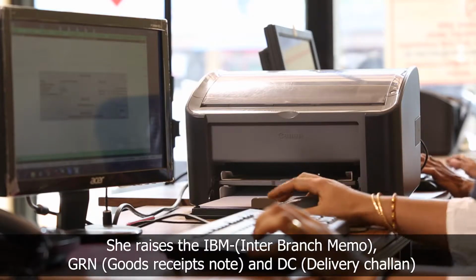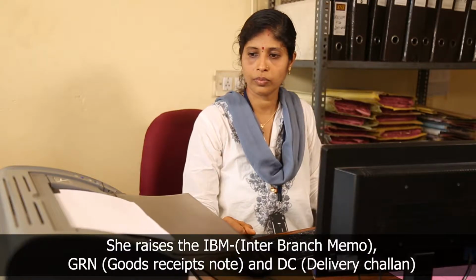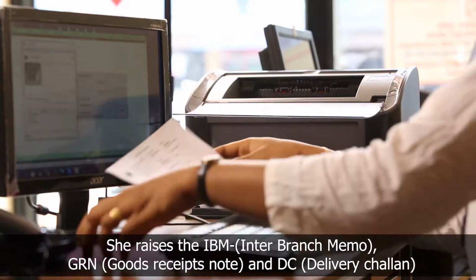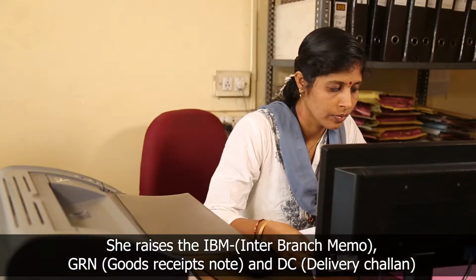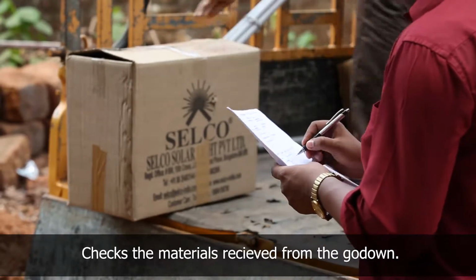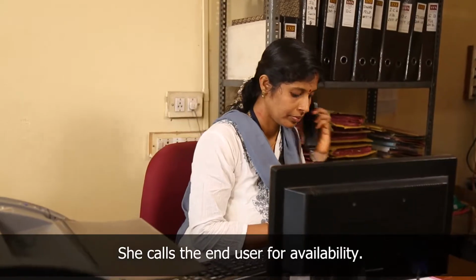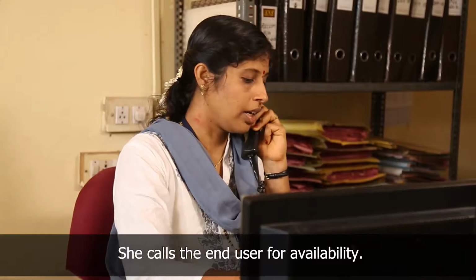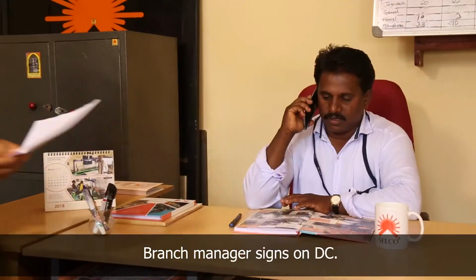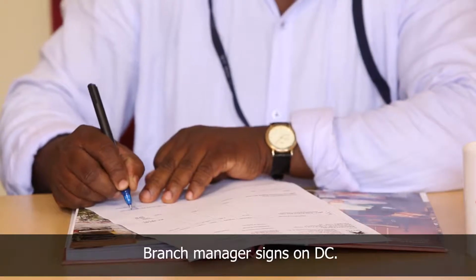The office administrator raises the inter-branch memo and goods receipt note and generates a delivery challan which includes the material list and tax and service invoice. She checks the materials received from the godown as per the delivery challan. She calls the end user and confirms the availability, date and time for installation. She gets the signature of the branch manager on the delivery challan.